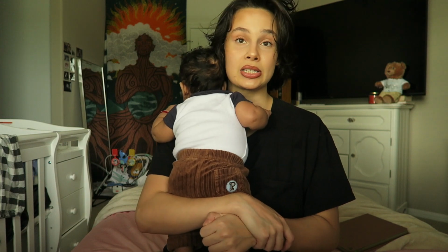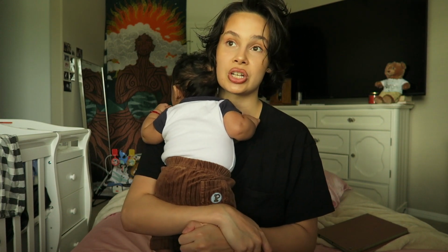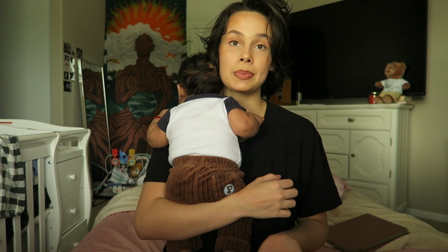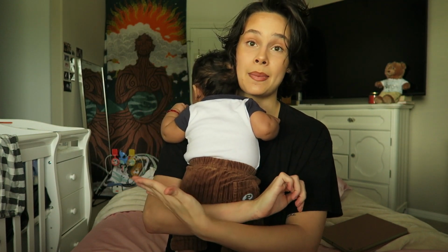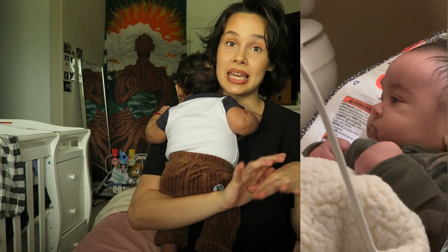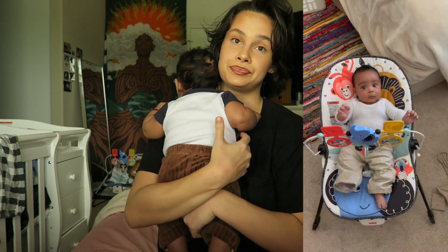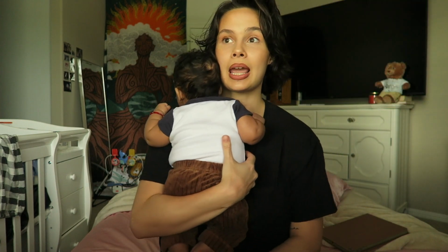The next thing you're gonna need is a rocker. Now I basically use this so he has something to entertain himself while I'm doing something, because I can't always wear him, or sometimes he doesn't want to be on his play mat. A rocker is good because the one I have has little pictures on it and he just stares at those pictures and kicks his feet. It just keeps him entertained, and like I said, it's good so you can be hands-free while you're doing something and they can be entertained.